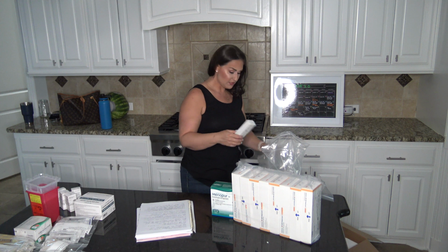Then the last medication is Ovidrel. This is also known as the trigger shot. So this shot is given, I think it's given Monday, and then the egg retrieval is Wednesday. This medication will stimulate your ovulation. So this is going to cause you to ovulate. It's going to cause all of those follicles that you've been growing to release. So your reproductive endocrinologist can go in there, get them out, put them into the petri dishes, and start trying to make babies. That is all for my medication right now.